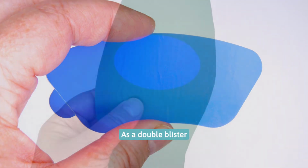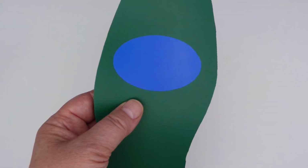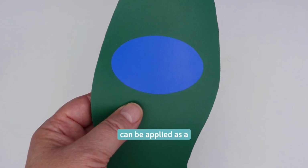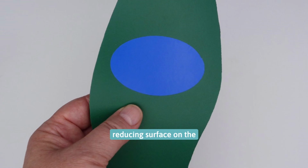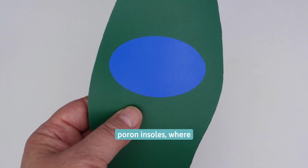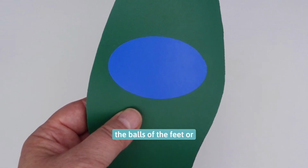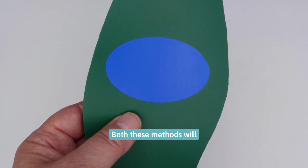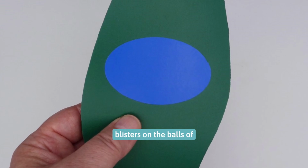As a double blister preventative measure, large oval or rectangular Engo patches can be applied as a pressure and friction reducing surface on the pour on insoles, where the balls of the feet or heels contact the insole. Both these methods will reduce the chances of blisters on the balls of the feet.